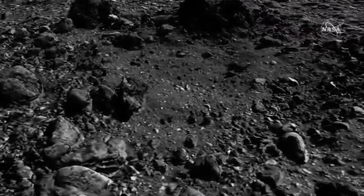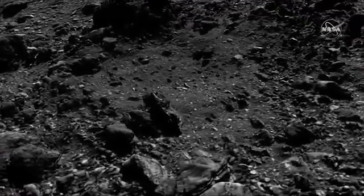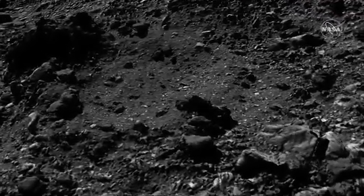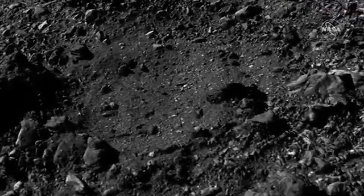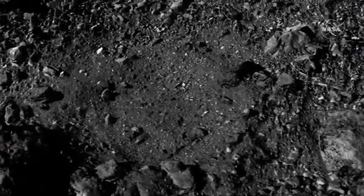And of course, the final parameter that we were looking at was the scientific value. And I can tell you the good news is any sample from Bennu is scientifically valuable. We've seen these hydrated clay minerals, we've seen organic molecules, carbon-bearing minerals all over the surface of the asteroid, exactly the kind of material that we're hoping to bring home.